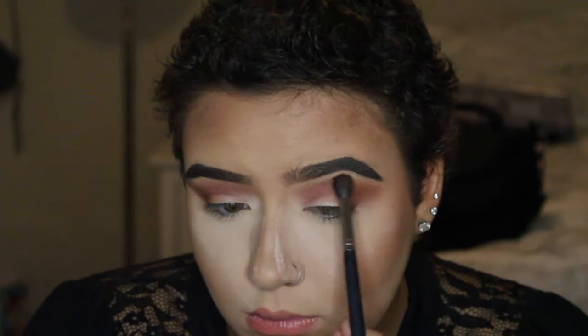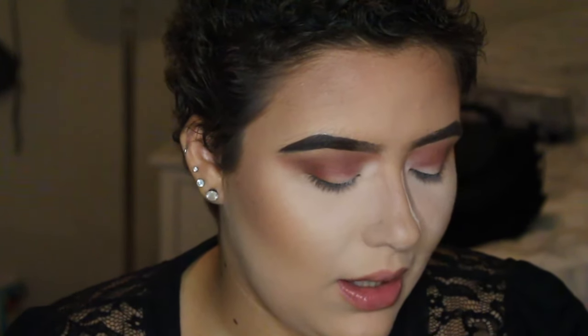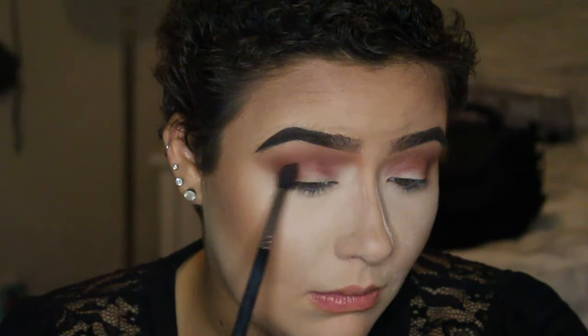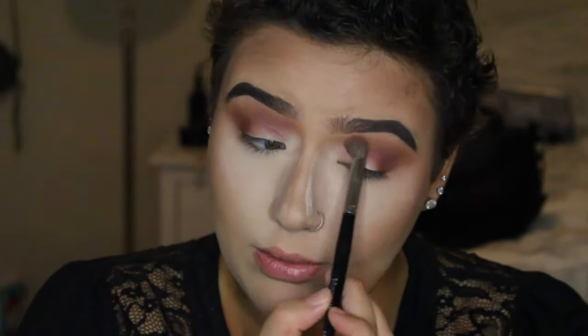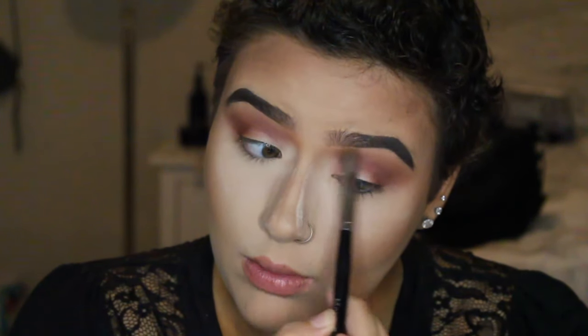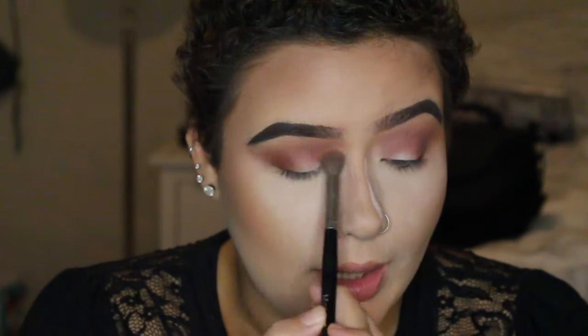I didn't want it to be this blown out, but that's a mistake on my part, not on the palette. That African Clay blended out really nice. It's almost a little too dark. I think a little bit goes a long way. I didn't know how pigmented it would be, and then we ended up with this.